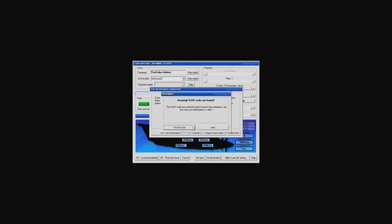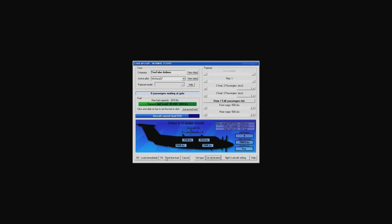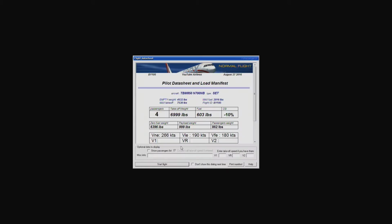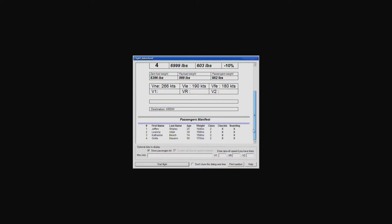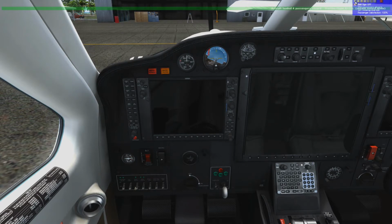KSRW. No. KSRW. There we go. No! What am I doing wrong? KR. That's why. KRSW. There we go. Southwest Florida. I knew I had to be in there. Destination set. Let's load them up immediately. Make sure we got our four people. Check, hand set. Good deal. Make sure they got their belts on.